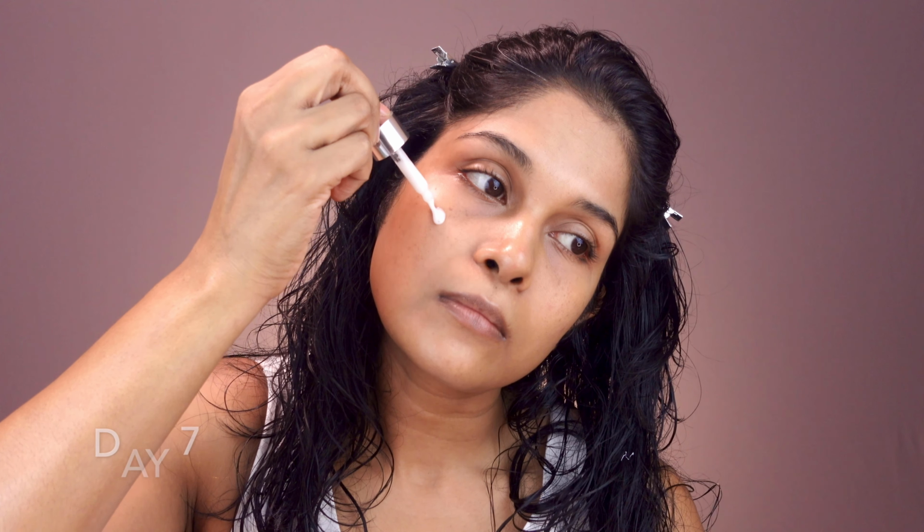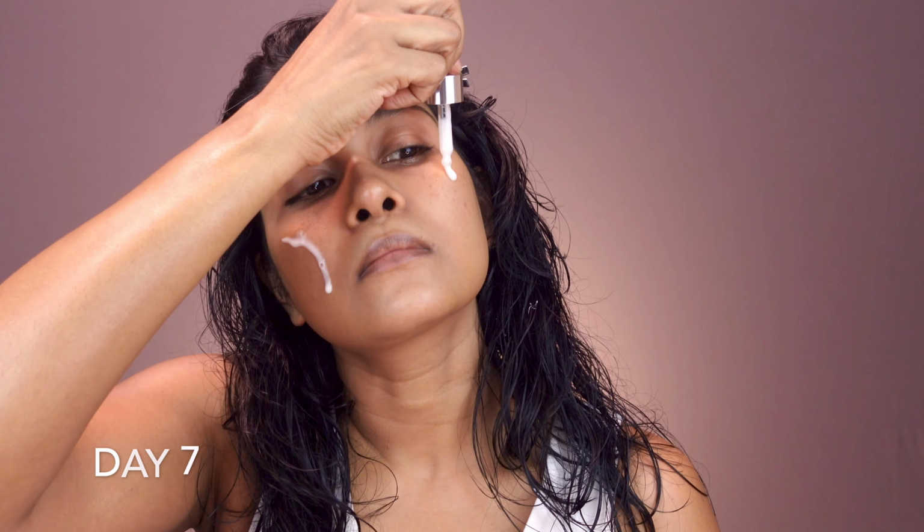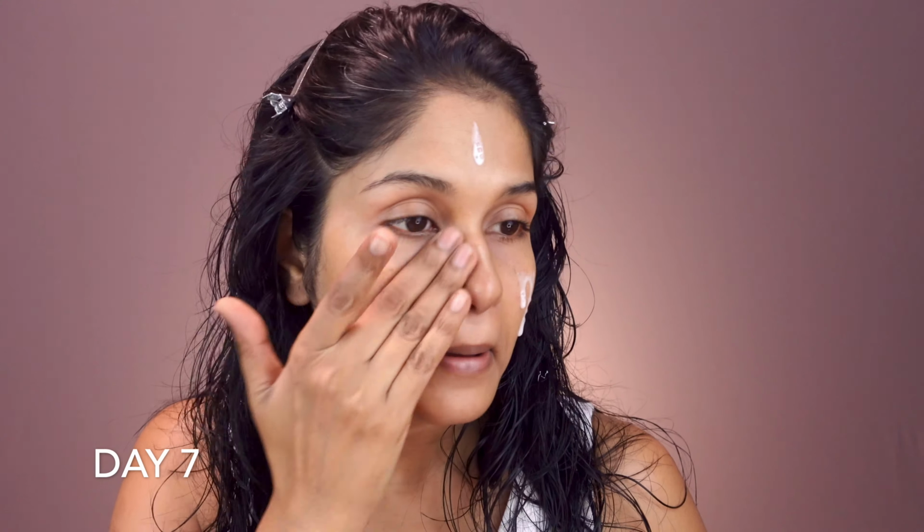I shaved my face today and was half expecting the serum to sting or irritate my skin, but no, it didn't. So that's a big relief. As I've mentioned earlier, it does deliver what it promises: gives that glow, hydrates, moisturizes, and sits beautifully even on my sensitive skin. But now comes the real question, will I buy it again? Honestly, I don't think so, and here is why.